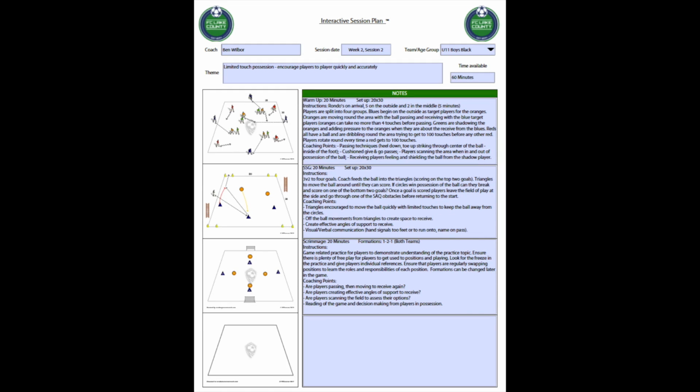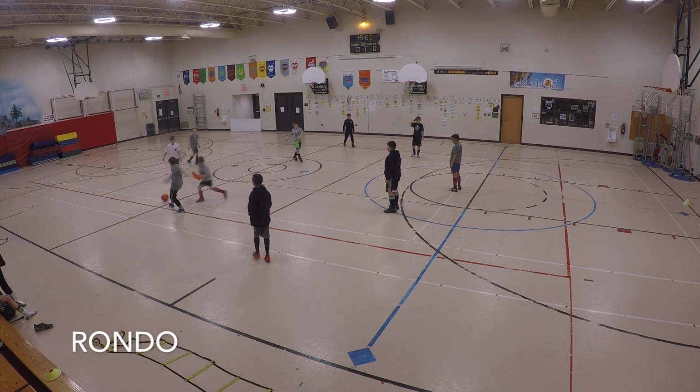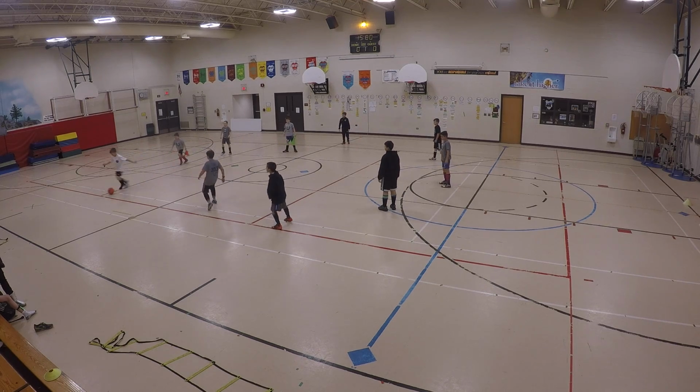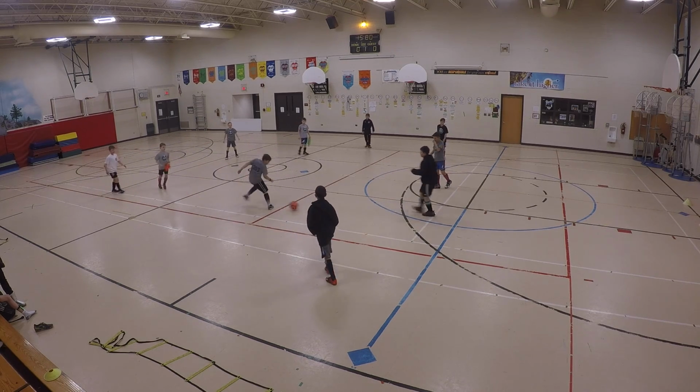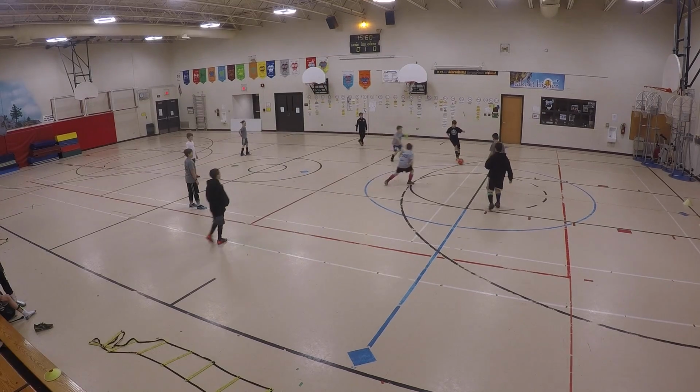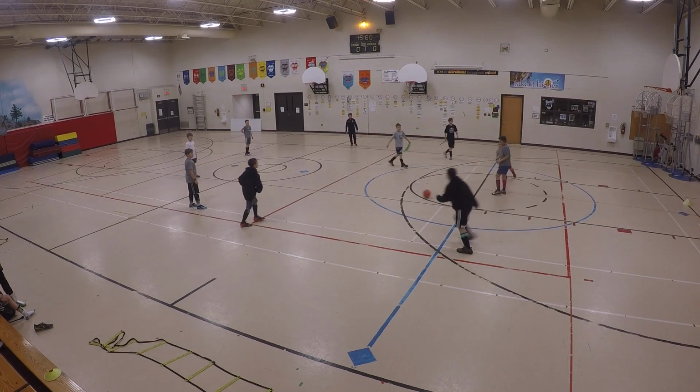Here is the practice session for the U11 Boys Black. We began the practice with a rondo, so we started with 3 touch, moved down to 2 touch and finished with 1 touch. So already from the very start of the session, I encouraged the boys to move the ball quickly, taking limited touches.